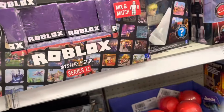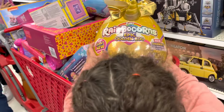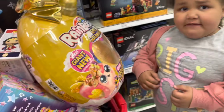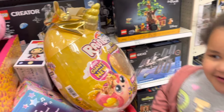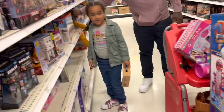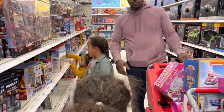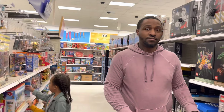I want Mystery Roblox. Oh, if it falls, then we have to put it back. No. It has to stay in the cart. What happens if it falls out? If it falls, we can't get it. Autumn, if your thing falls out of the cart, you can't get it. How you feeling about this challenge, Daddy? Expensive. Money.